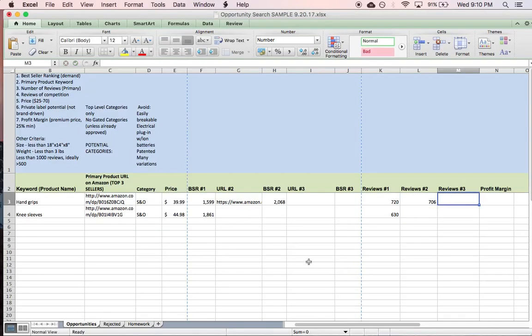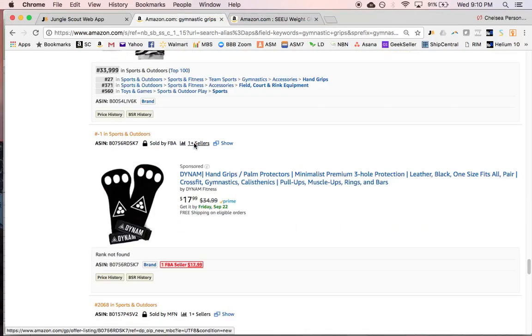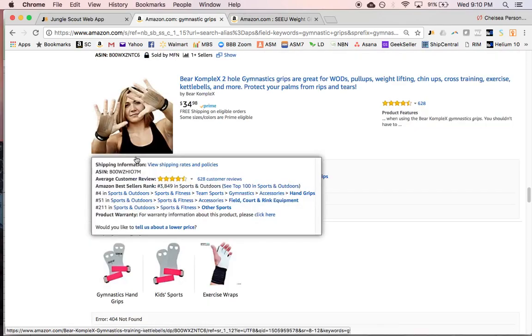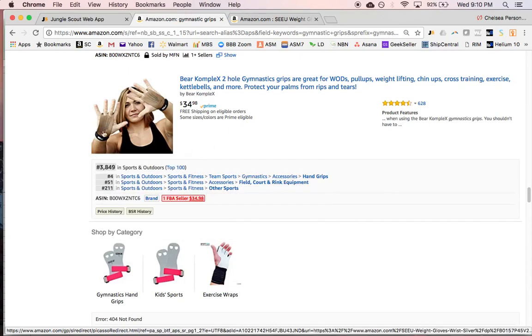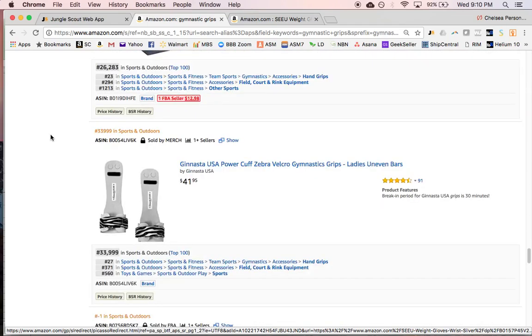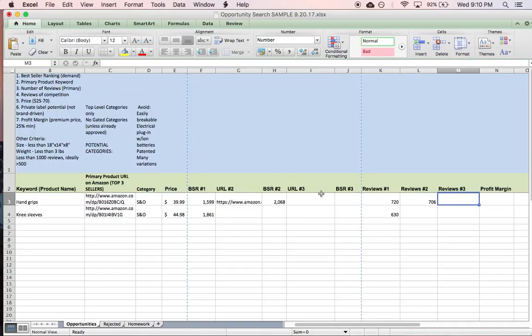Now, we already know that this product we don't want to sell because it's a brand-driven product. We saw, going back here, that this one particular brand has a lot of competition. Okay, this brand, Bear Complex, they're kind of dominating, but you might not know that until you really compare it. So you're going to find one or two more of these, and you're just going to plug in that information. I'm not going to waste your time on the video, but you would do the same thing for a third product. So you're going to compare all of them.